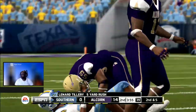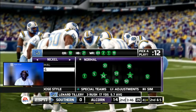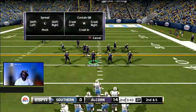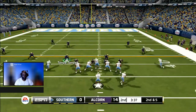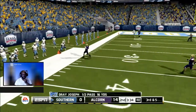Carries the ball for a nice gain. That's a gain of 5 on the play. That brings him 2nd and 5. It's 2nd and 5 here. Ball on the 41. Strike to his receiver, no good.